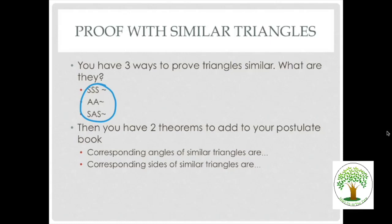We're going to put 2 new things into your book. And I have not finished them here. We're going to finish them together. That's what the ... is. This is very similar to what we've done in the past. We did CPCTC, that was corresponding parts of congruent triangles are congruent. But we don't have congruent triangles. We have similar triangles. So there's 2 different ones based on if we have corresponding angles or corresponding sides.